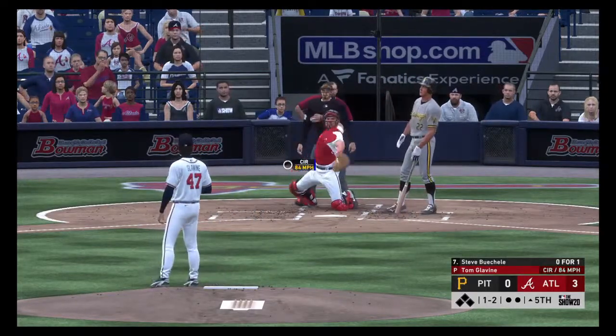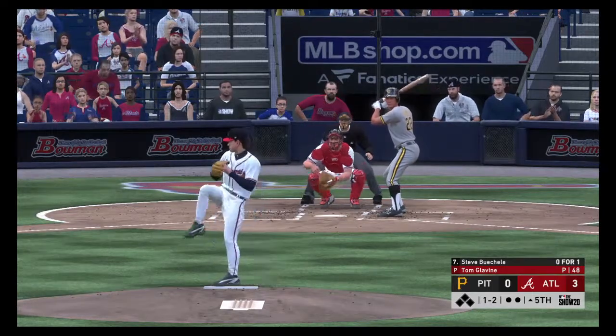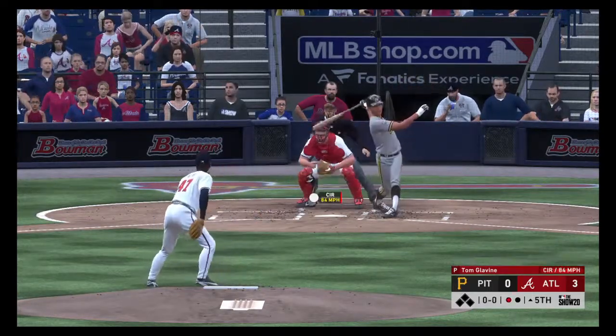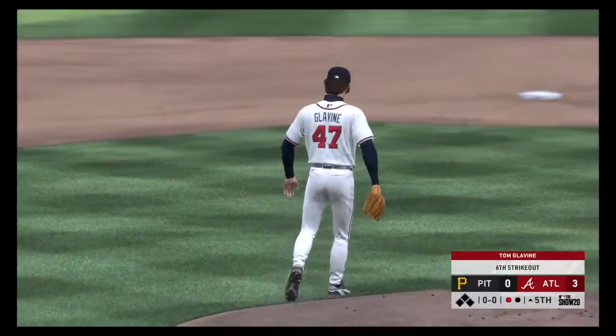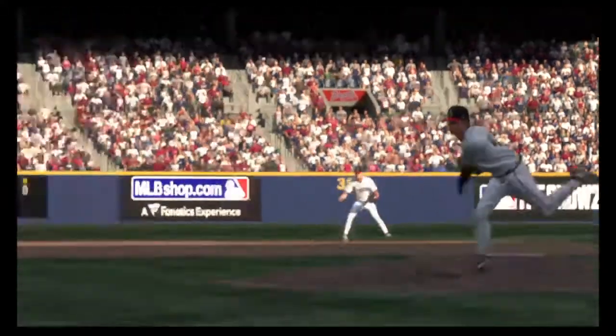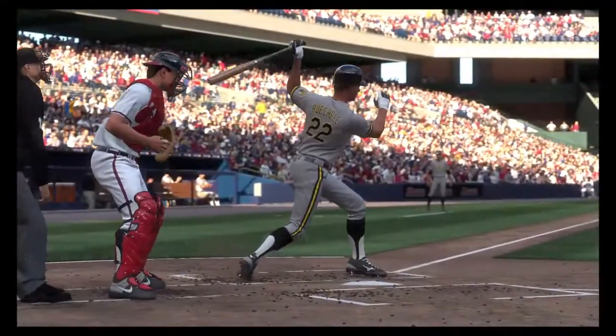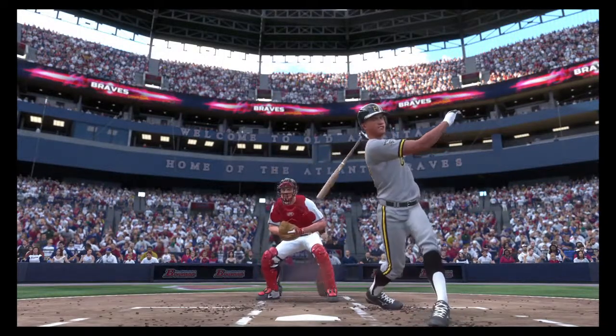Can't get him to chase. It's 1-2. And a changeup swung on and missed for the first out. Wow, that's one of the toughest pitches in baseball to hit, right? That good straight changeup, El Cambio. There's not much you can do with that. You're going off of that arm speed, and the ball, it just doesn't get there.